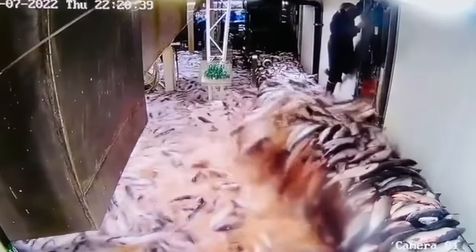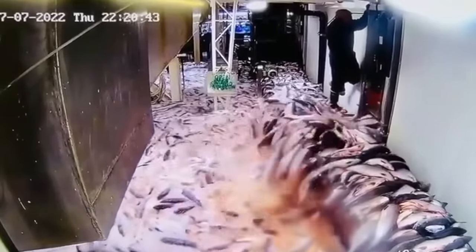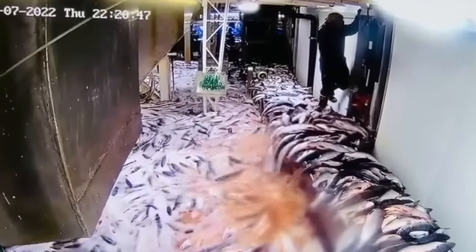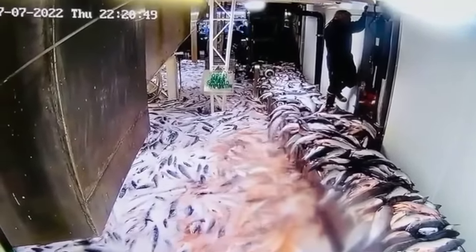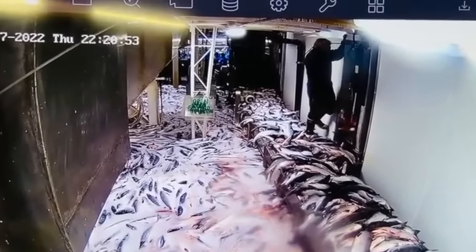At this point, the only thing he could do was wade through the fish and climb atop the belt. He finally closes the hatch by pushing up on the lever. By then, he's left wondering how he's supposed to get down from there. We would have loved to see him cannonball into all that fish.